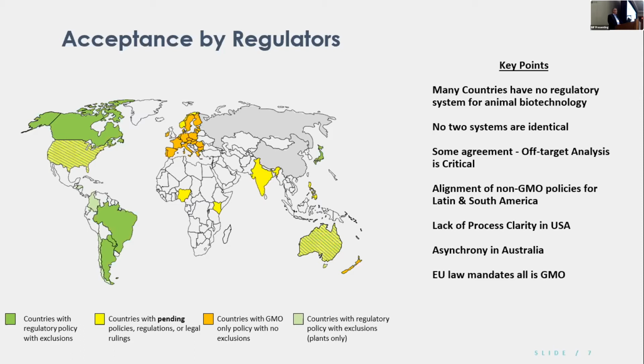And then the hatched are places where there's some conflict between what the regulatory processes are. It's quite unclear. You can see a lot of the map is not colored at all. Those countries haven't developed any regulatory frameworks yet. And I will say even those countries that have developed, those first ones just started coming online in 2015. If you compare the systems, no two systems are identical.